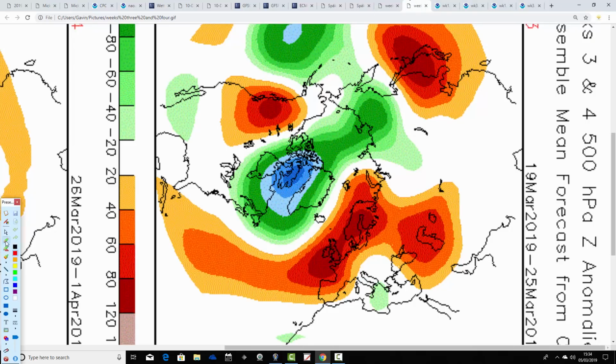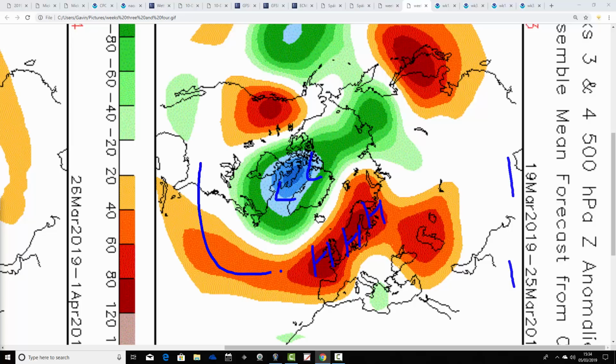Look at this. This is week 3. The CFS is consistently going for this. So it's the 19th to the 25th of March, with above average heights building from the Atlantic through the UK up to Scandinavia. Low pressure is up towards Greenland and Iceland. The jet stream's moving northwards as well, so that's turning drier and warmer, milder, but maybe even warmer, into the final sort of week to 10 days of March.